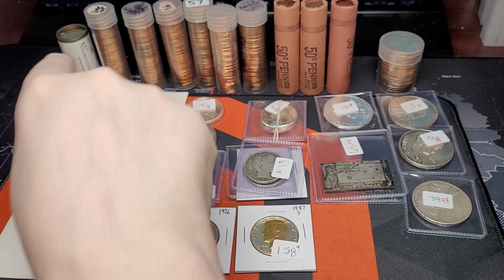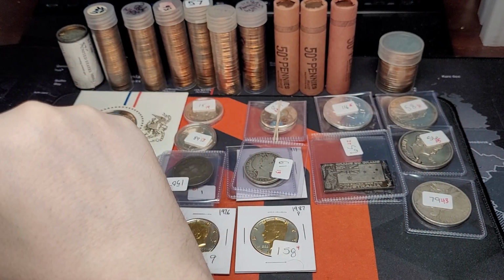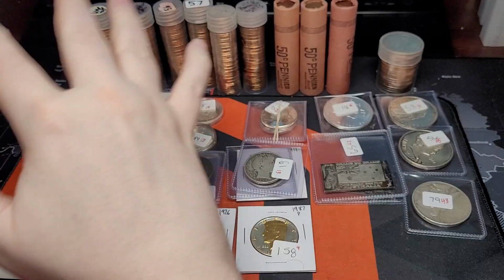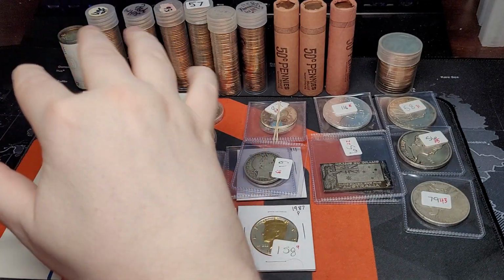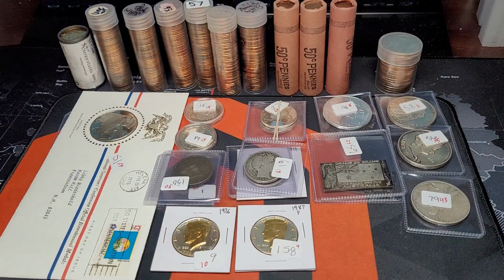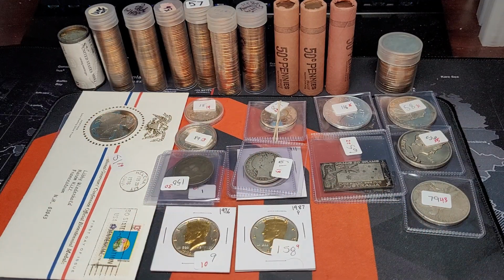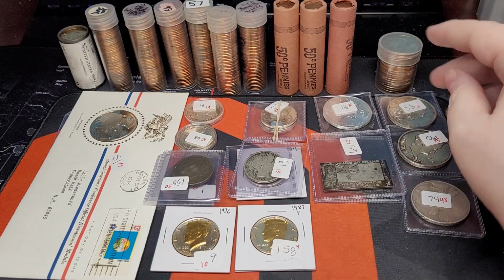I averaged about $15 a roll on all the pennies, and they go anywhere between 25 to 30 per roll, depending on the year. So I think I got a pretty good deal. I'm gonna try to get as many rolls of each year. Can that be done? Who knows? But I'm gonna try. Okay, so done with the rolls.